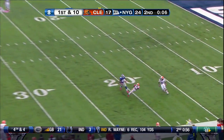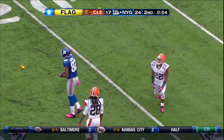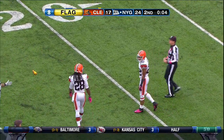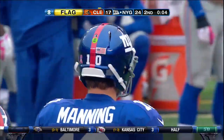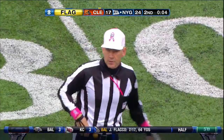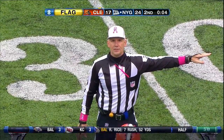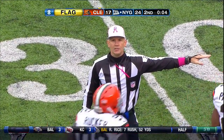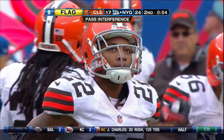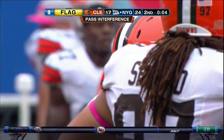Eli will throw this one down. It's incomplete and a penalty marker. Oh, boy. Let's see if this goes against the Browns. Buster Screen was down there along with Usama Young, and this is going to put Tynes in great position. Pass interference, defense, number 22. Ball in play, so it's not a foul. Automatic first down. Wow, what a costly penalty, a potentially costly penalty.